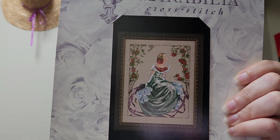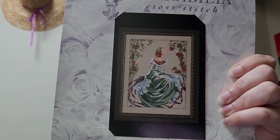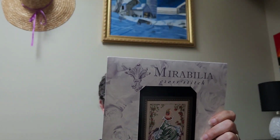Next is Lady of the Mist. And it's been a while since I've even seen some of these. I've had them kitted sitting for so long. This is why I want to start them, because then maybe I'll get around to actually stitching them. This chick is huge. 230 by 310. Massive. I hope I even have the right size fabric.